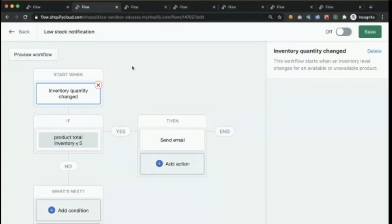Cool. Should we have a quick look at some of these example use cases? Once you get the gist of what Flow is doing, it becomes pretty obvious. So we don't have to spend a lot of time on it, but just some examples of some of the really common ones that we see merchants using that are, I guess, the low hanging fruit often. Things like low stock notifications. You can install an app to do that for you, but if you've got Flow, you can set something up really easily that you then have quite a lot of customization over. So when an inventory quantity changes for a product, then we just send an email to us letting us know. This is what this does.